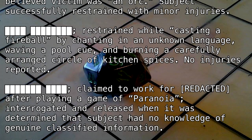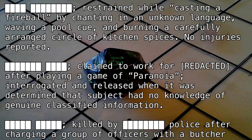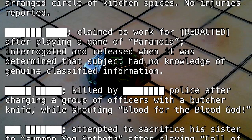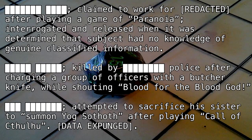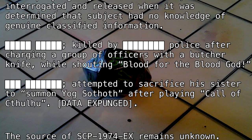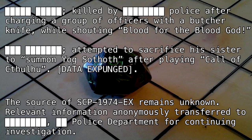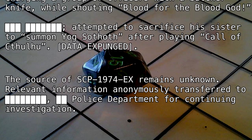[Blank]. Restrained while casting a fireball by chanting in an unknown language, waving a pool cue, and burning a carefully arranged circle of kitchen spices. No injuries reported. [Blank]. Claimed to work for [redacted] after playing a game of Paranoia. Interrogated and released when it was determined that subject had no knowledge of genuine classified information. [Blank]. Killed by [blank] police after charging a group of officers with a butcher knife while shouting, "Blood for the blood god." [Blank]. Attempted to sacrifice his sister to summon Yog-Sothoth after playing Call of Cthulhu.